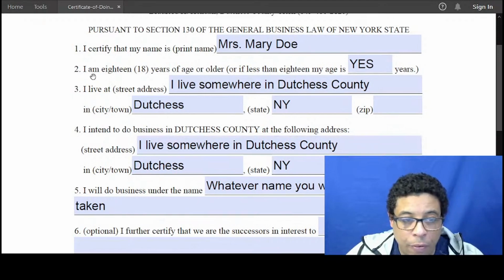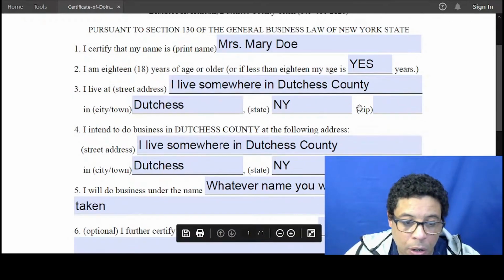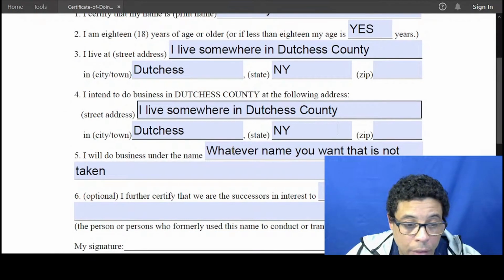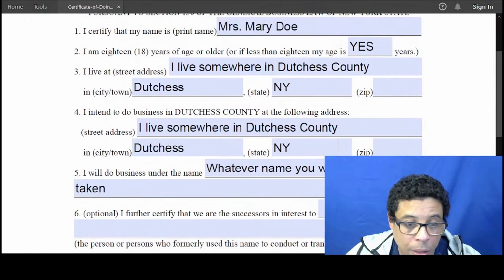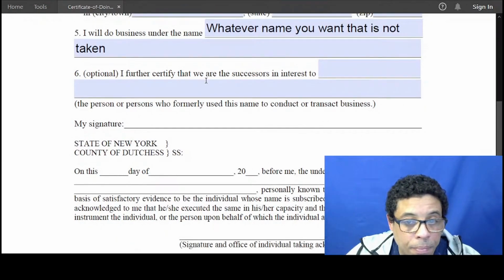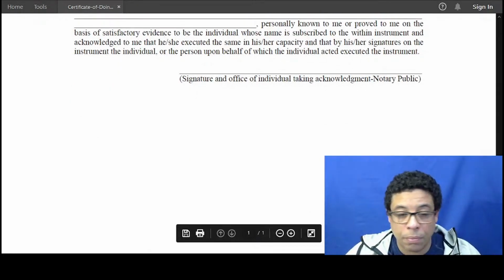Like if you live in another part of New York and you want to do business in Dutchess, I don't think any of that matters. I think they just want to know. So I always just find it's best to be honest with what your situation is. And then if something else is going to come about because of it, they're going to indicate that to you and you'll be able to address that right there. And they'll be able to tell you what steps you need to do going forward. And there you go.